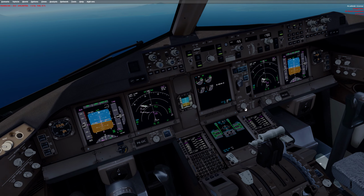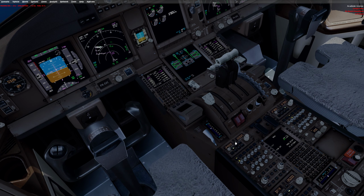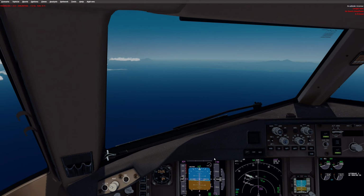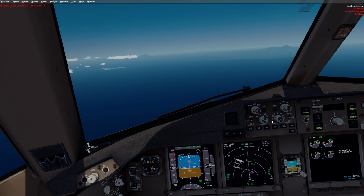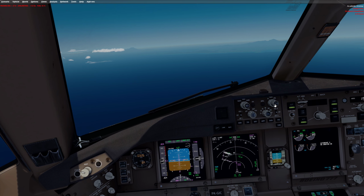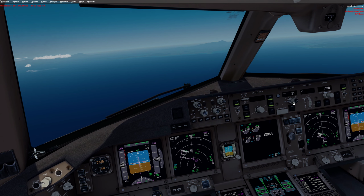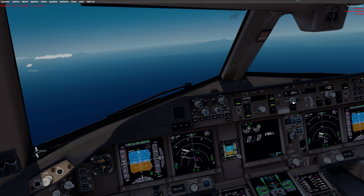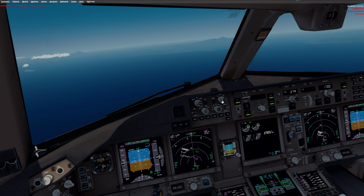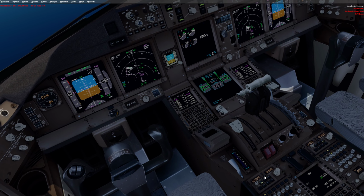Whiskey Alpha Delta Delta Airport Information Uniform 0330 Zulu Weather Wind 279 at 8 Visibility 10 Sky Condition Few Clouds at 1700 Temperature 30 Dew Point 24 QNH 1010 Advise on initial contact you have information Uniform.